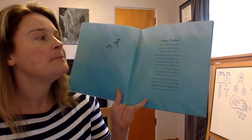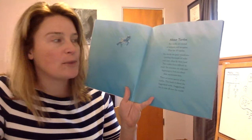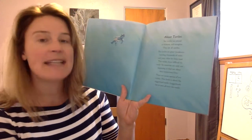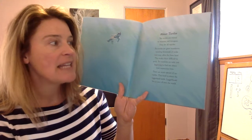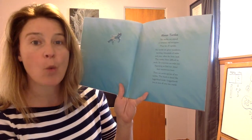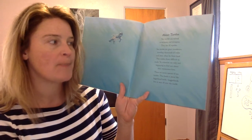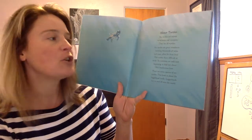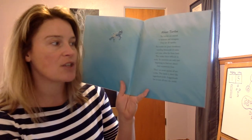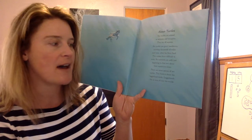And it says, about turtles. Sea turtles are related to the tortoises and terrapins. They are all reptiles. Sea turtles are great wanderers, traveling thousands of miles each year, often far from land. This makes them difficult to study, so scientists are only just beginning to find out about their mysterious lives.